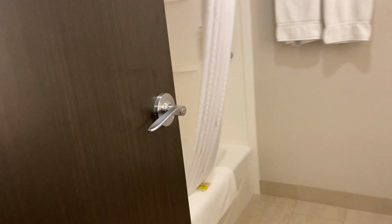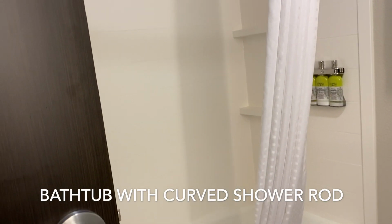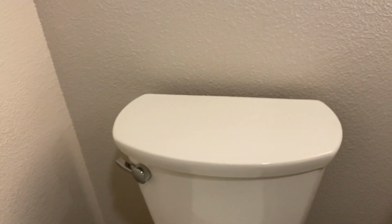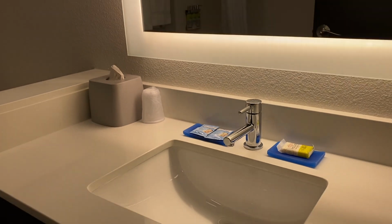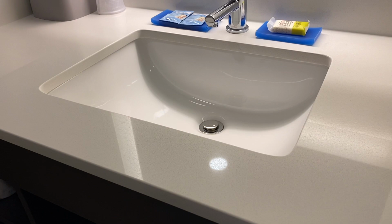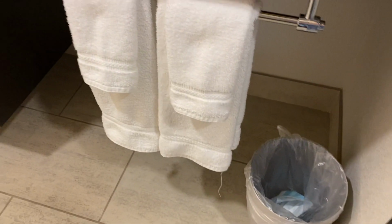This one has a tub with one of those expandable curtain rods that go on the outside. You have the towel bar with towels, toilet, paper holder. You have a standard sink, lighted mirror. That's the newest trendy thing, the lighted mirrors and the square sinks, faucet, more towels here.